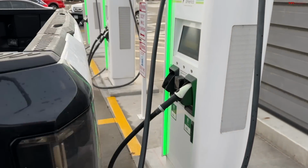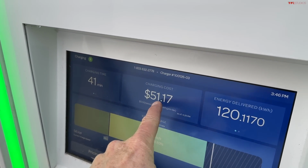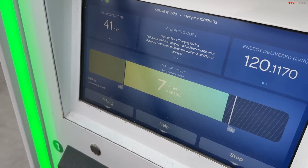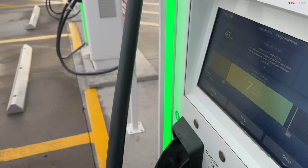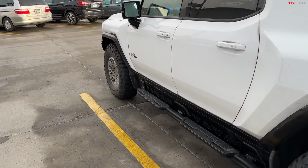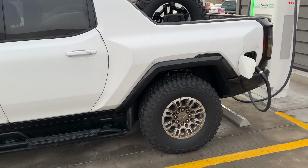Let's see how long I've spent here. $51, wow, 120 kilowatt hours of energy delivered, 7 minutes left until 80%. I've been charging for a total of 41. Yeah, so all you Cummins, Duramax, Super Duty guys were like, I would have been long gone. And true that. Anyway, there you have it.